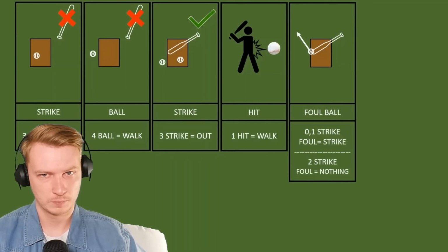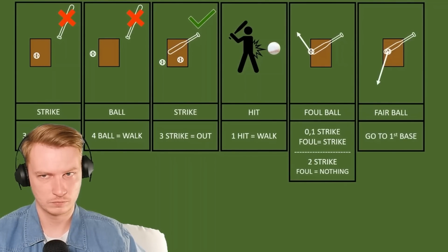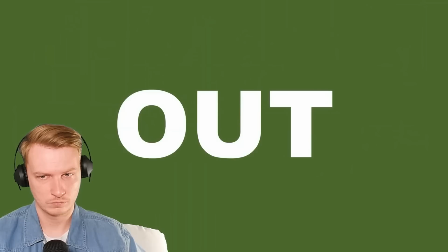If a player has 2 strikes, then the foul would do nothing. If a player contacts the ball and it goes into the fair area, it's called a fair ball. In that case, the batsman must go to the first base. Let's talk about the ways in which a player can get out.